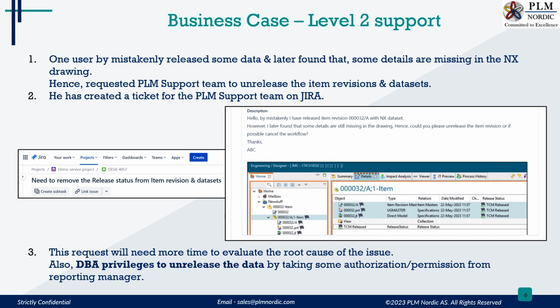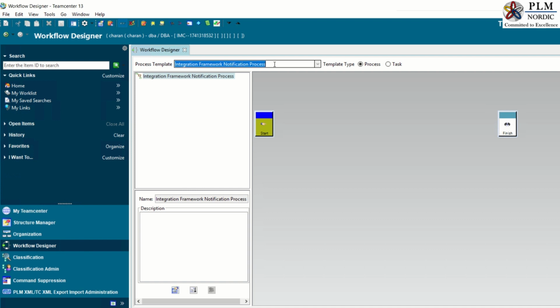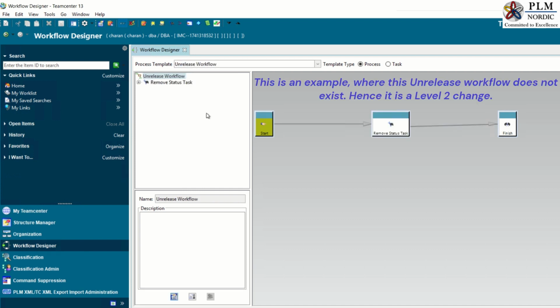As discussed previously, issues that require more troubleshooting, or where we need to configure Teamcenter functionalities or run admin utilities, are transferred to the Level 2 support team. Let's consider here, a user released some items mistakenly and now wants to unrelease them or delete the workflow. The user has created a support ticket in Jira with details and images. Therefore, the administrator needs to use DBA access in order to create a new workflow for unreleased item revisions and datasets. This will need sample testing on the test environment before applying changes on production.